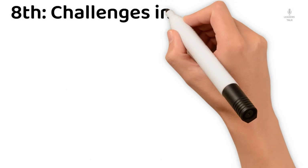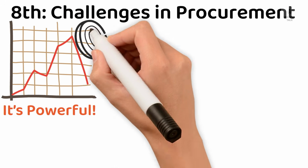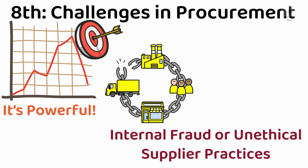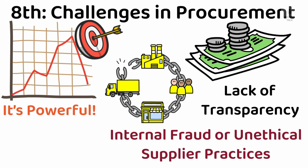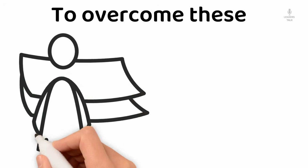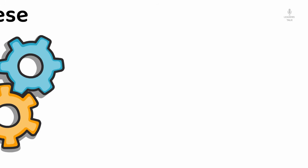Eighth, challenges in procurement. Procurement isn't always smooth sailing. It's powerful, but it's not without its challenges. Common procurement challenges: internal fraud or unethical supplier practices, global supply chain disruptions, currency fluctuations, lack of transparency or poor record keeping, political instability in supplier countries, pressure to be cost-effective without compromising quality. To overcome these, companies must invest in skilled procurement professionals and tech-driven procurement systems.